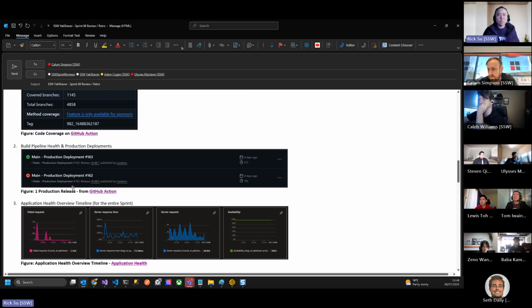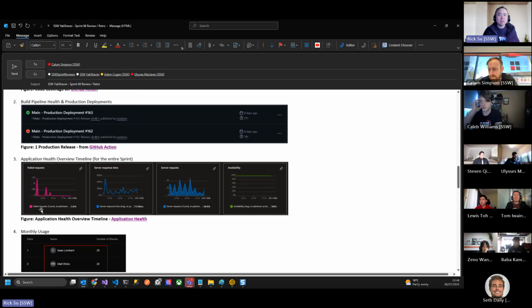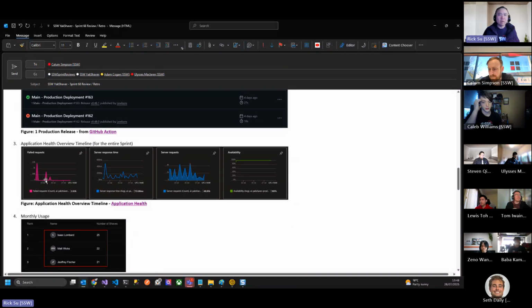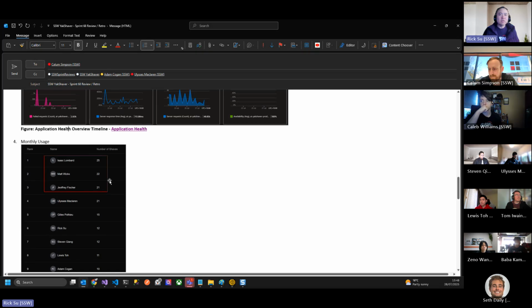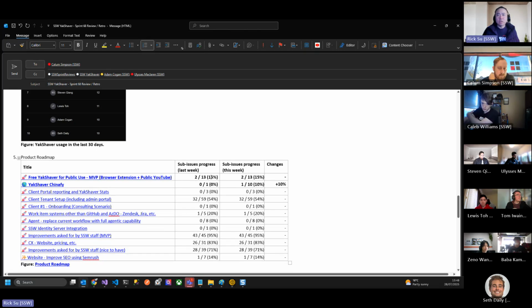This sprint we have one production release, and the application health is looking good. There is a little spike here. That was a spammer from the internet that tried to scan our endpoints, but it turns out to be a 404. Most of them are 404 errors, so that's fine. Monthly usage, we have Isaac, Matt, Wixie, and Jeffrey on top. Product roadmap, we are focusing on the free version of YakShaver and also Chanify.